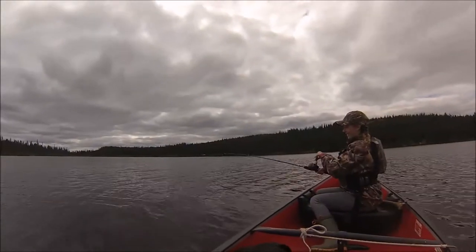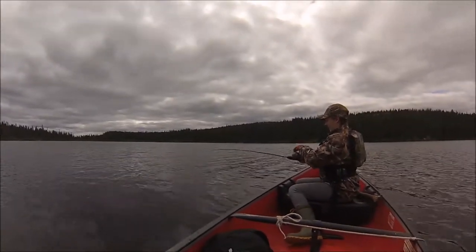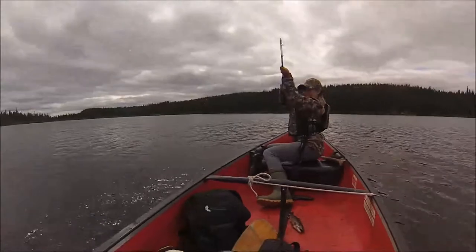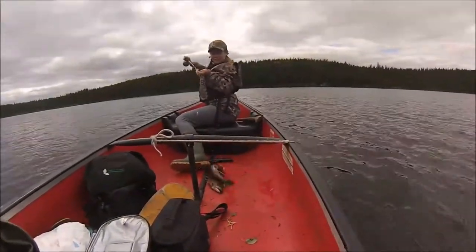Okay, you might have him this time. Yeah, I think you got him pretty good this time. Oh, yes, you got her. Yep. Okay, up in the boat. Up in the boat. Great. What a monster, yeah? Holy cow, that is a huge, huge fish.